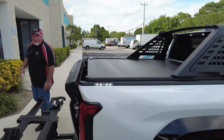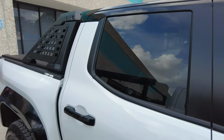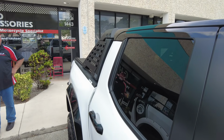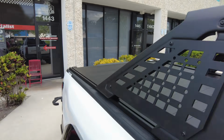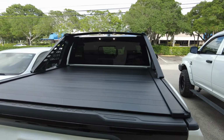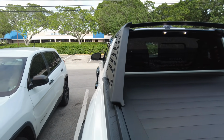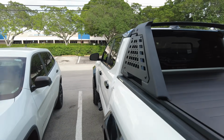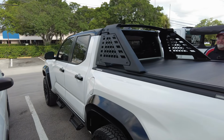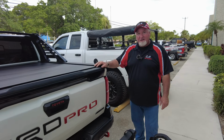But go ahead, Buddy, swing around here, because I'm sure everyone wants to see how nice this truck looks with that sport bar, and boy does it look good. It really does. I'm really proud of our work here, and Buddy, who's behind the camera, did the bulk of the work on this, if not all of it. So he did a really good job on this. I'm really pleased with this, and I feel the guys should be just as happy as we are.